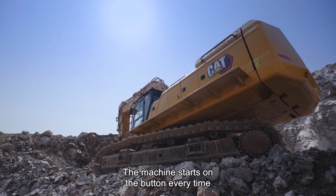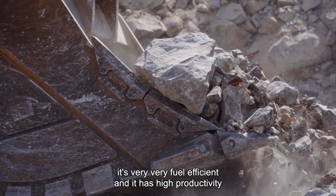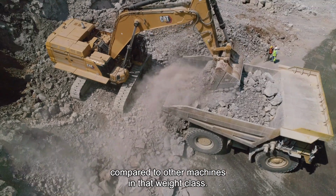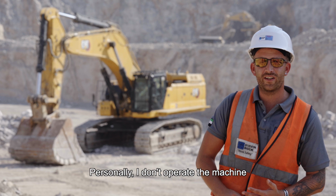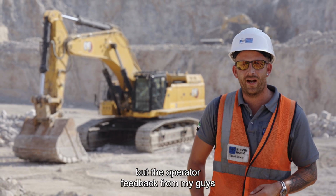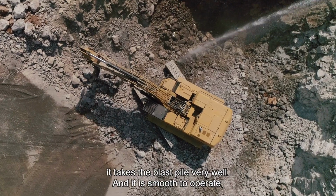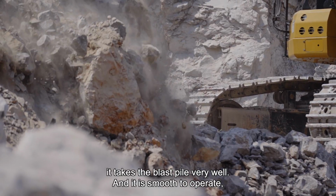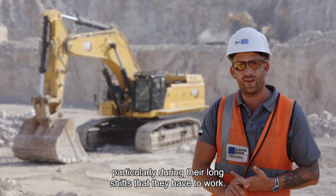The machine starts on the button every time. It's very, very fuel efficient, and it has high productivity compared to other machines in its weight class. Personally, I don't operate the machine, but the operator feedback from my guys is it's a very reliable machine. It digs the blast pile very, very well and is smooth operating for them, particularly during the long shifts that they have to work.